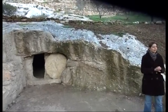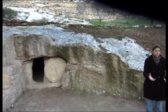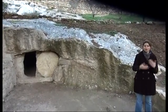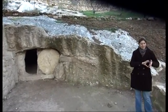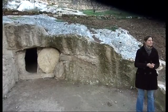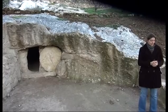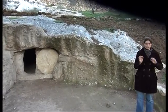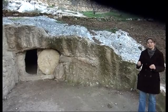Inside the tomb they have a room where they prepare the body. So they put the body in there, put the spices, the perfume, wrap the body, and then they have niches and they push the body inside the niche. We've got about 4 niches here. It could have more or less. This is considered a family tomb. You can't put strangers together, only family.